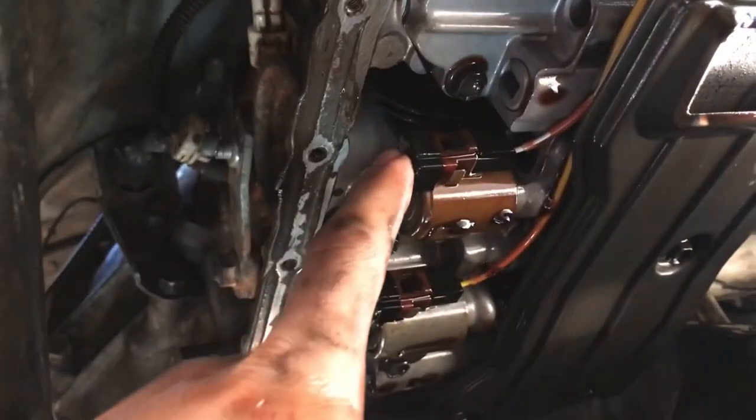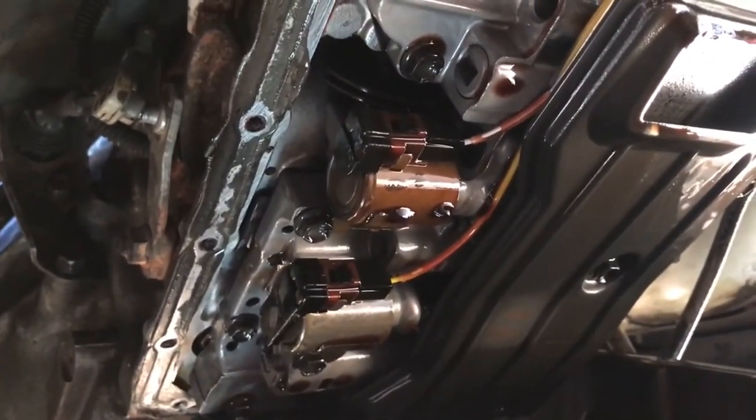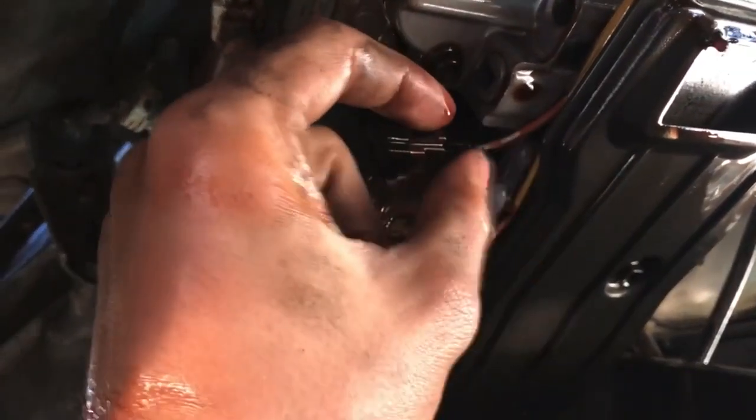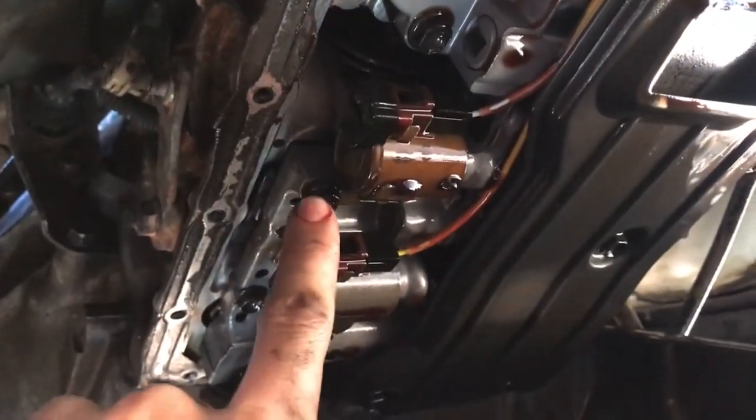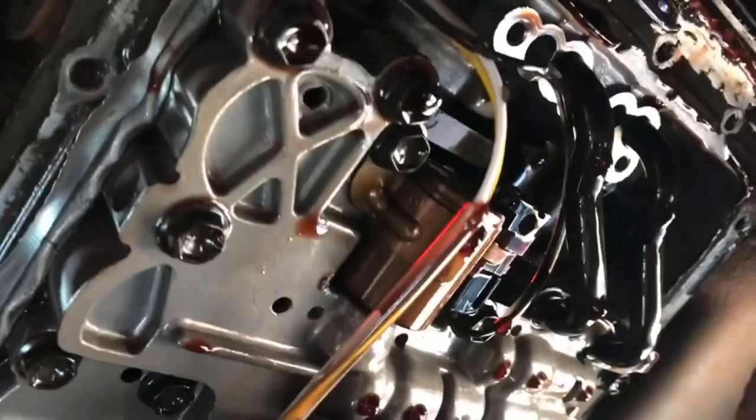And then same thing with the solenoids. There's a little plastic connector right here. And it is plastic, and it's been getting hot and cold for the past 20 years, so they have been known to be brittle, so be careful with that. There's a 10 millimeter bolt you can take that off with, as well as a second one. There's a bolt here, and for the overdrive solenoid, there's a bolt here.